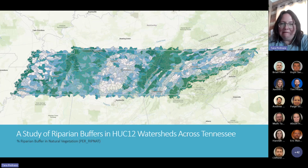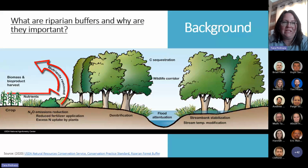I can't remember my categories, but you can see how the areas around our major population centers of Middle Tennessee, Nashville, Knoxville, Johnson City are particularly light, so their riparian zones are not that naturally covered. But there are also some areas that are not major metropolitan centers that are also not very vegetated. So what's going on there? Delving a little bit deeper.